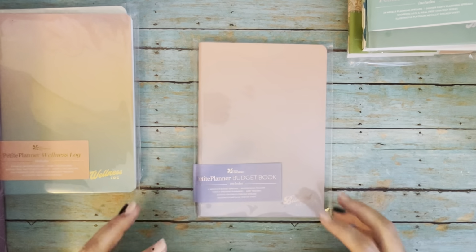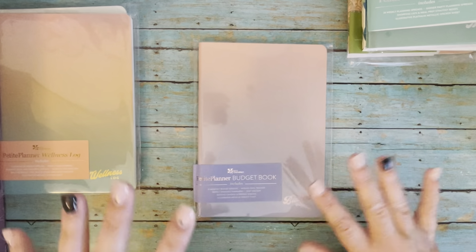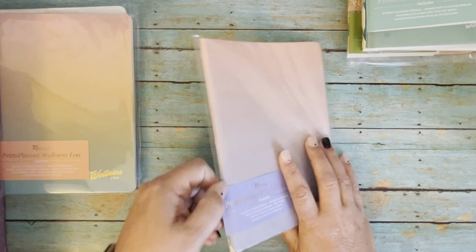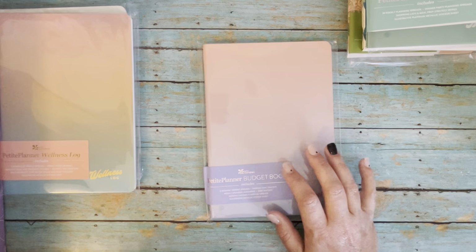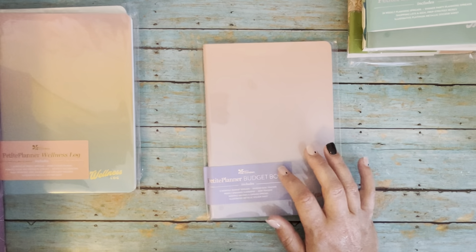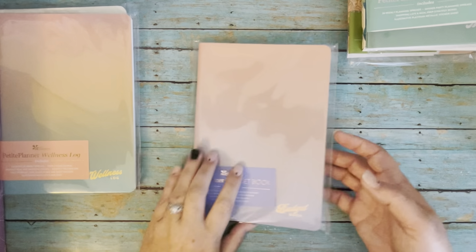So, you know, there's options to, if you are just a Petite system person, you have these Petite books that go directly into your Petite planner system. But if you want more pages, something to last you more than a few months, they also have the spiral systems for a lot of these.